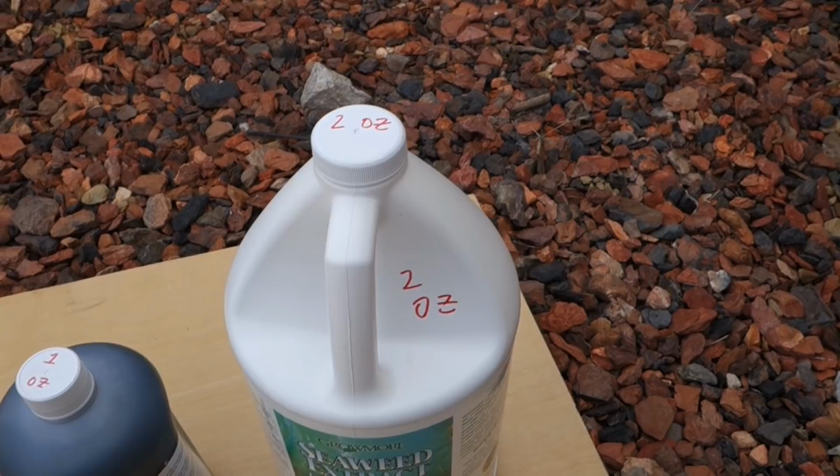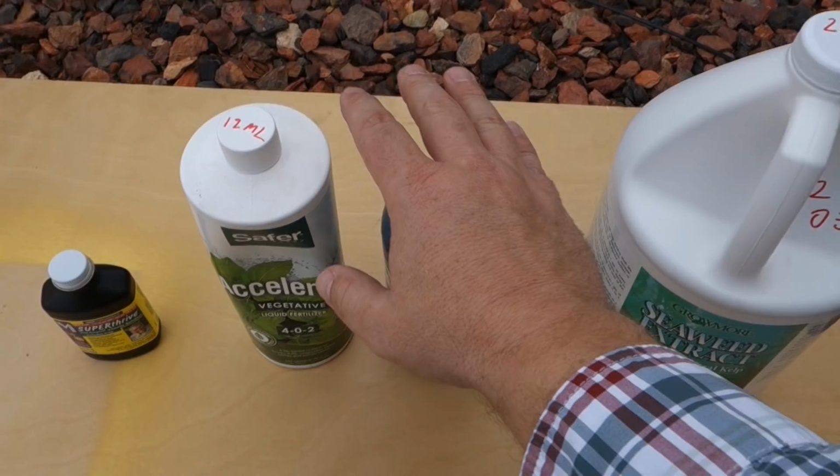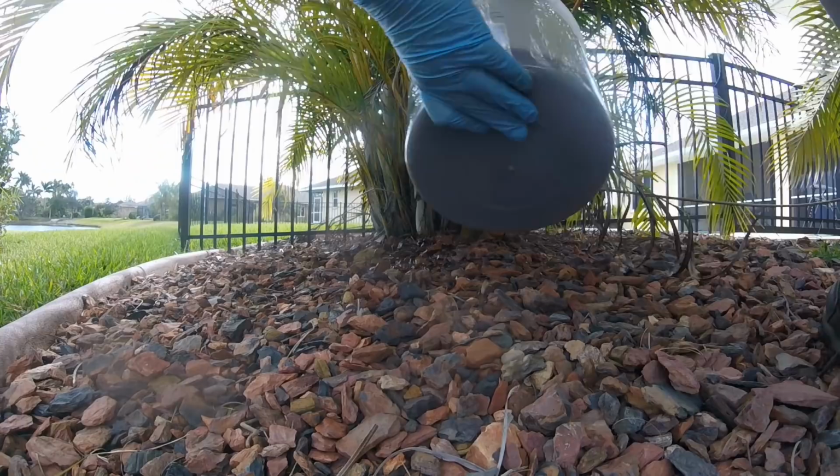That way I can just remember. And this is going to be the same mix I use for soil drench, the same mix I'm gonna use for foliar spray, and the same mix I'm gonna use for the lawn. It's all gonna be exactly the same. The only difference being we're not gonna use this in the foliar spray.